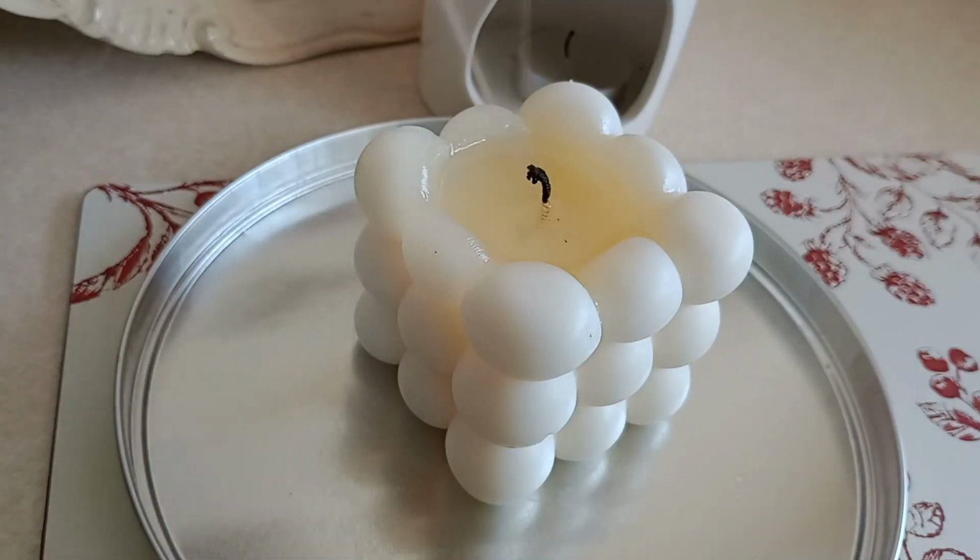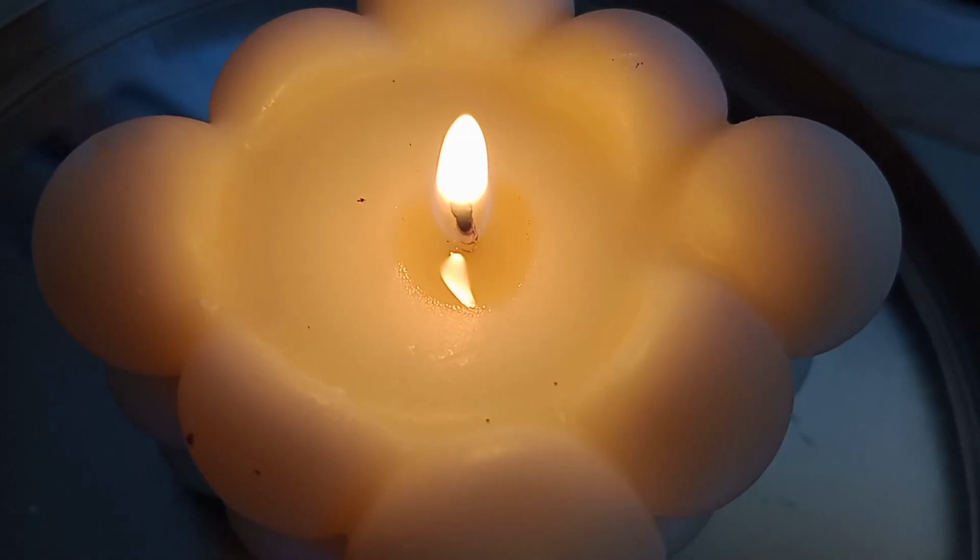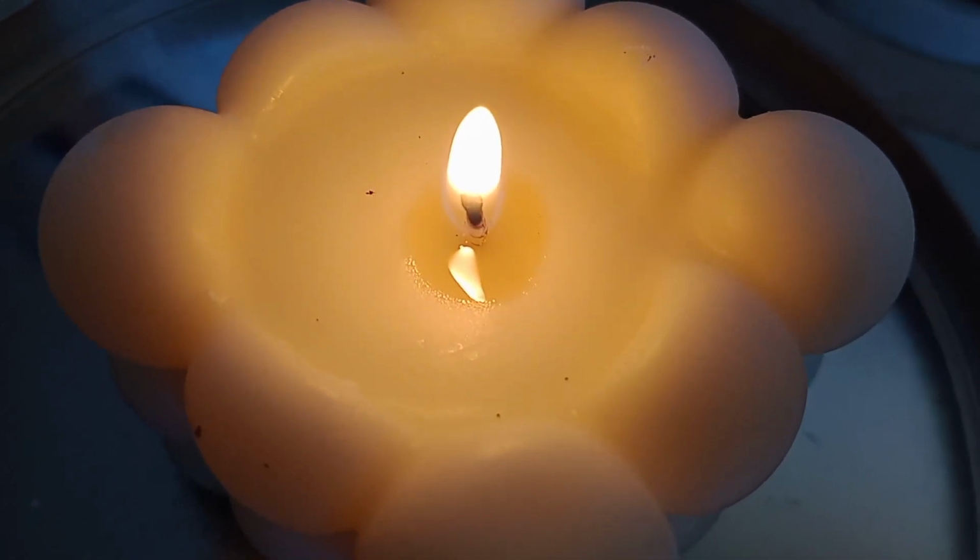Now we're testing for any self-reignition, any afterglow, and for how long the smoking goes on, just so that we know that nothing bad is going to happen at the end of our burn. But this is beautiful. Then I let the candle reset and I test again the next day.